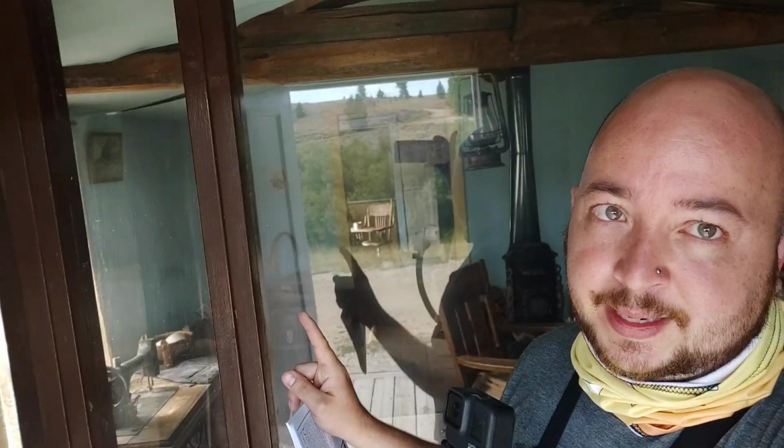This is the Tibbles Cabin. How come I can't say this word? Tibbles Cabin. It ain't that hard to say.